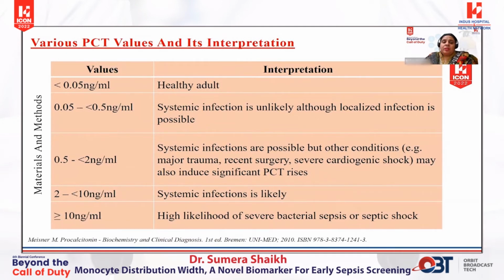From Meisner, procalcitonin is one of the studies performed, published in Clinical Chemistry and Laboratory Medicine in 2010, and they categorize the PCT values in four categories, considering the clinical background. If less than 0.05 nanograms, they consider it healthy or negative. When a patient is between 0.05 and less than 0.5 nanograms per ml, then systemic infection is unlikely. However, localized infection is possible. Here, if clinicians suspect any infection, most of the time they order or prescribe certain antibiotics to treat the patient's infection.